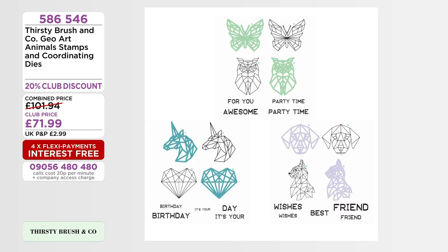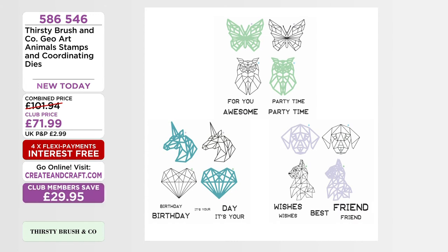586546 is your item number. You have the hearts, the unicorns, the dogs, the cats, the owls and the butterflies as well, plus some extra sentiments too. Special price on this one, double discount takes it down from £102 nearly to £71.99 and four bonus flexies as well. I think we're going to dive straight into a demonstration, if that's no problem.